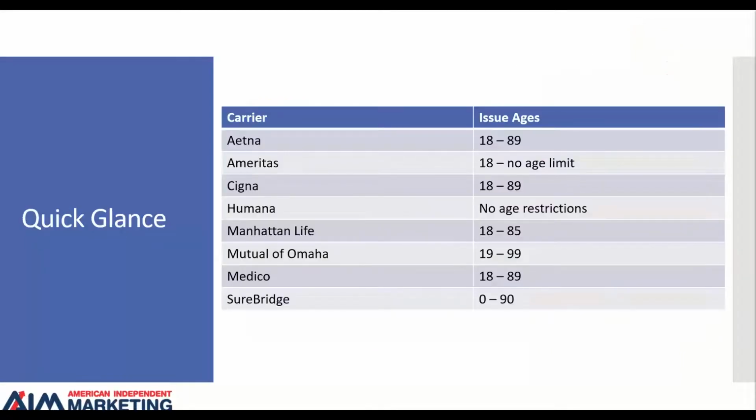All right. Now, here's just a quick glance at some of the issue ages for each carrier. If you want to screenshot this for easy reference later on, feel free. If you have clients of a certain age, or if maybe your clients have kids who aren't 18 yet, some of these carriers have no age limits or restrictions. So something like Humana or Sherbridge are great for such a scenario. Give you a second here to look at that.